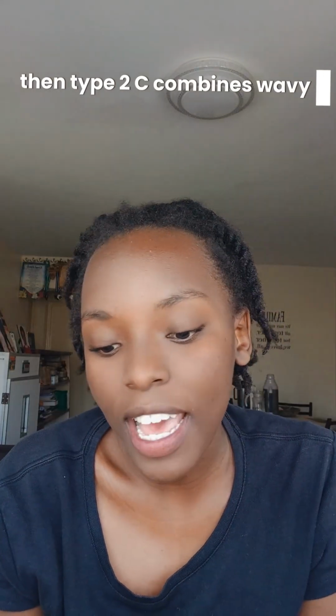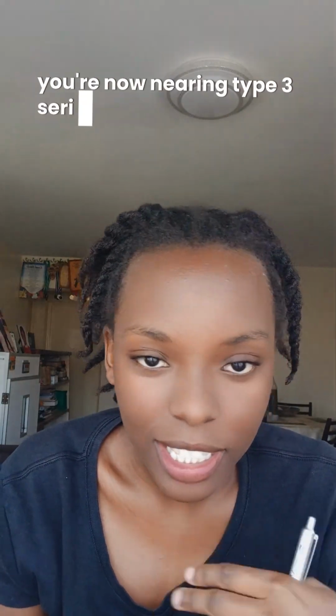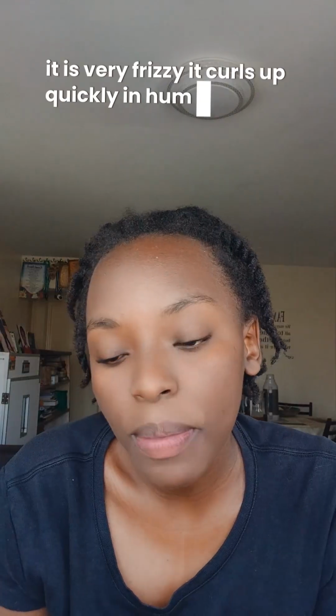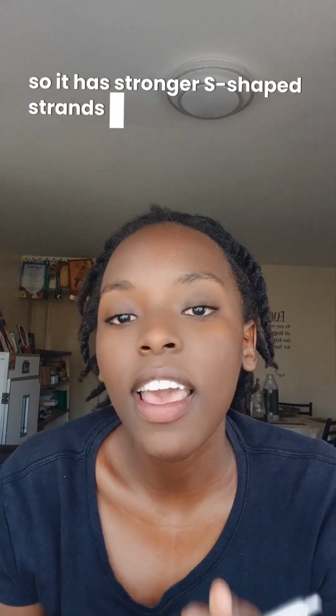Then type 2C combines wavy and curly hair. Now curly hair is type 3. So as you've reached type 2C, you're now nearing the type 3 series, your hair starts being a bit curly. It is very frizzy. It curls up quickly in humid environments, has tons of volume, and has thicker waves. So it has stronger S-shaped strands than type 2B and 2A.